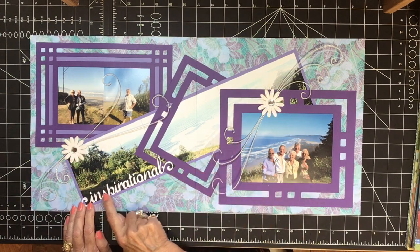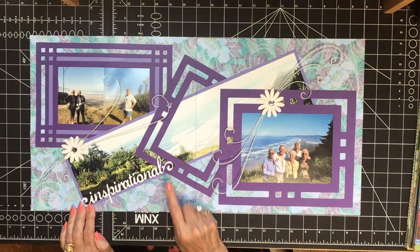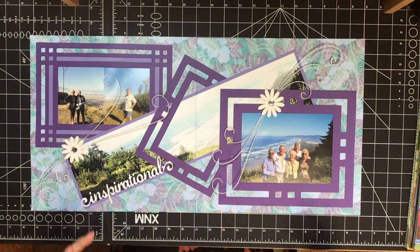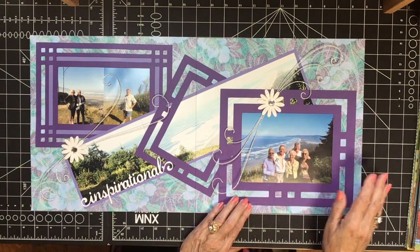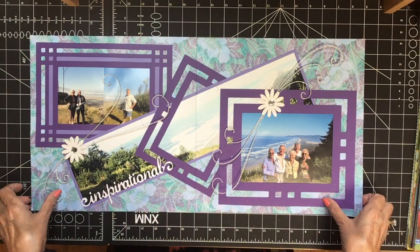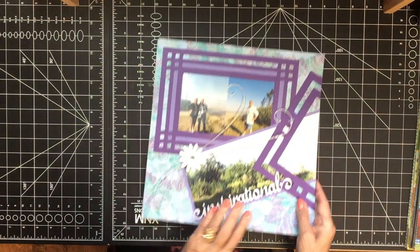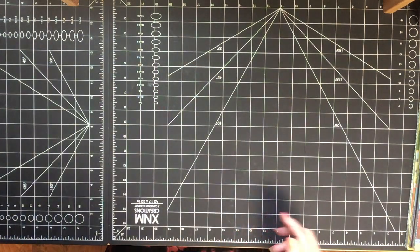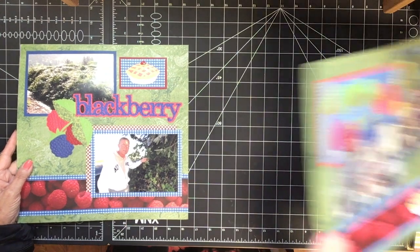I put a title right along the photo, Inspirational, because these are breathtaking views. They really do take your breath away. Look at that scenery. I highly recommend this trip. That was a pretty page, and quite simple, except for the time it took to place those flourishes.